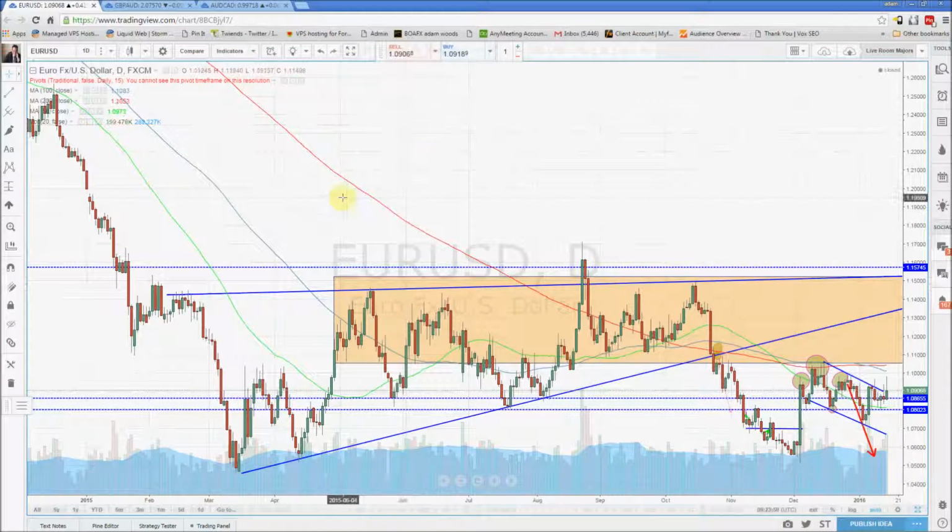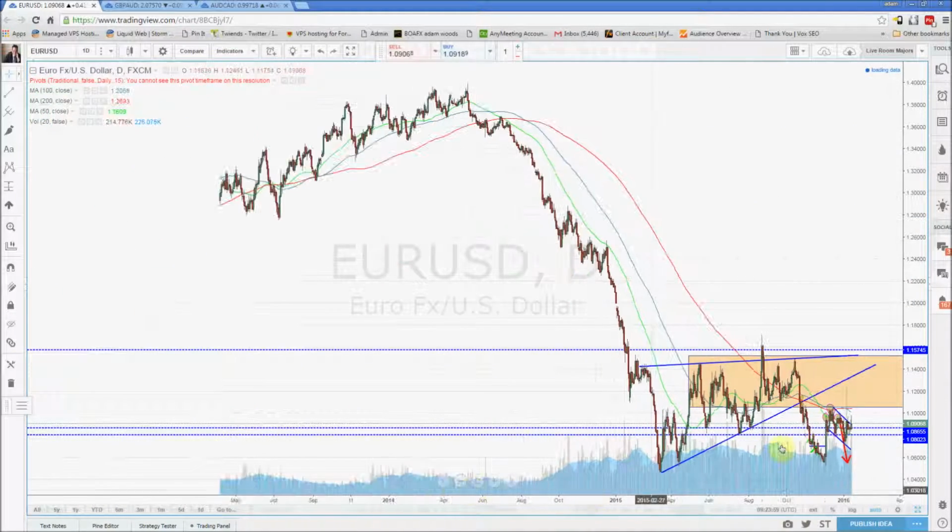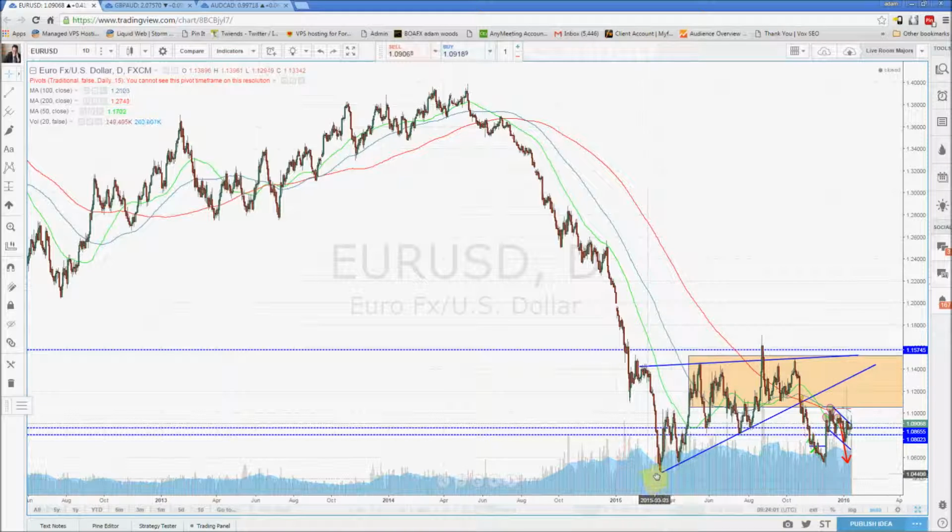Okay, so first of all, we've got the euro on the daily chart here. We can see that we had a fairly sizable amount of consolidation on the euro since we reached this bottom price of 104.50, going back to the beginning of 2015.